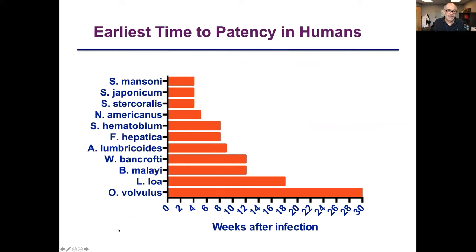For all parasitic infections, I think a little bit about this: what is the earliest time to patency in humans? Meaning, from the time one is actually exposed to the time one actually develops a patent infection, how long does it take? And we're just going to talk today about these two.